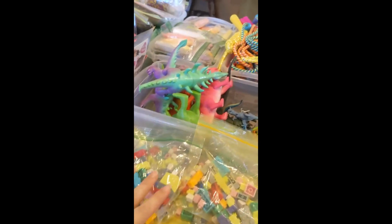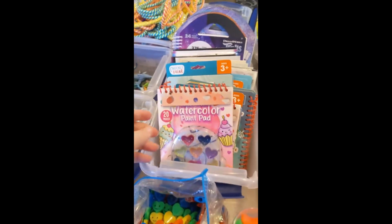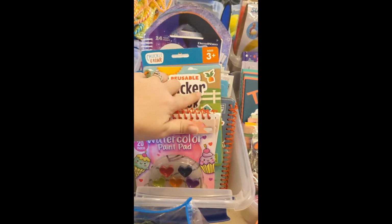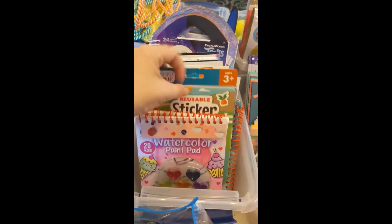Legos, dinosaurs, small ones too for filler. These are all activity books. This is a watercolor activity book. I think some of these are sticker books. They have reusable stickers that you can open the page and move to different pages and reuse over and over again.